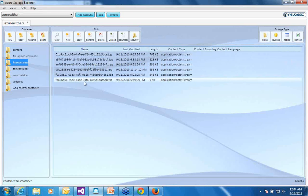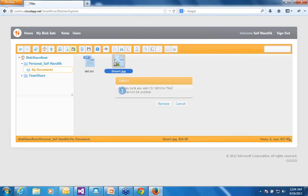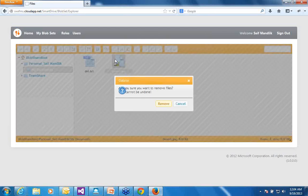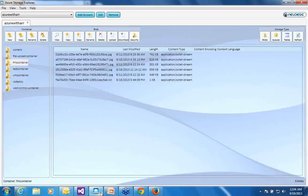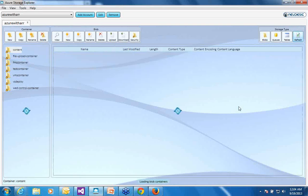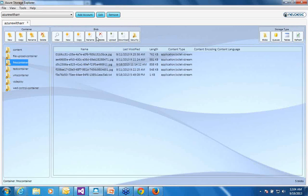Which file must have come in, but then one of the files that I have uploaded has come here. You can delete a file from here, right? I hit delete. We want to delete. Yes. The file is gone from the database. Plus, if you see it in this Azure Blob, if I refresh it, the file has been deleted. We are back to files.